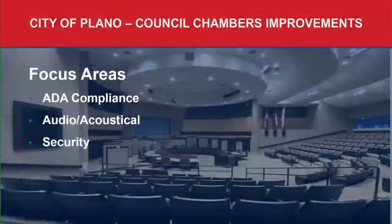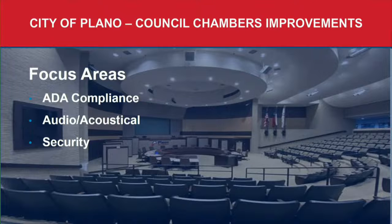So we're going to start off and go through the main focus areas. We have three main focus areas for this project that we hope to fix or hope to improve. First of all, the American Disabilities Act compliance. We'll focus on the areas identified in our investigations. These are code compliance items. Codes are just the bare minimum. We would like to do better if at all possible.